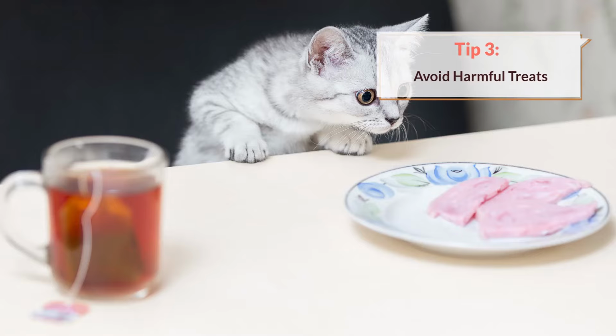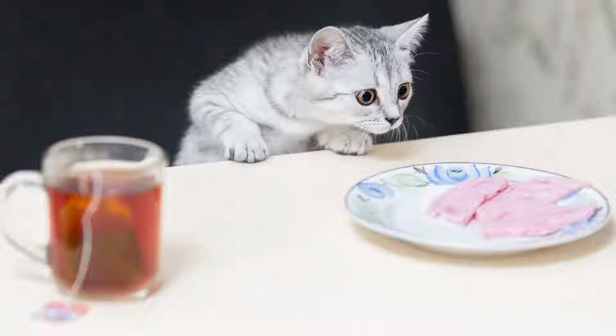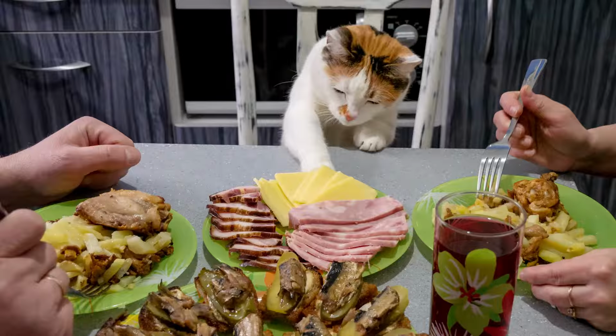The next holiday safety tip I want to give you is tips and safety surrounding people food. So we know it's the holidays, there is so much fatty, delicious food around. We've got the turkey, we've got the prime rib, we've got the gravy, we've got the Christmas enchiladas, we've got the chocolate, we've got the, I'm getting hungry. So the thing is we naturally want to share these treats with our best friends on the planet, right?